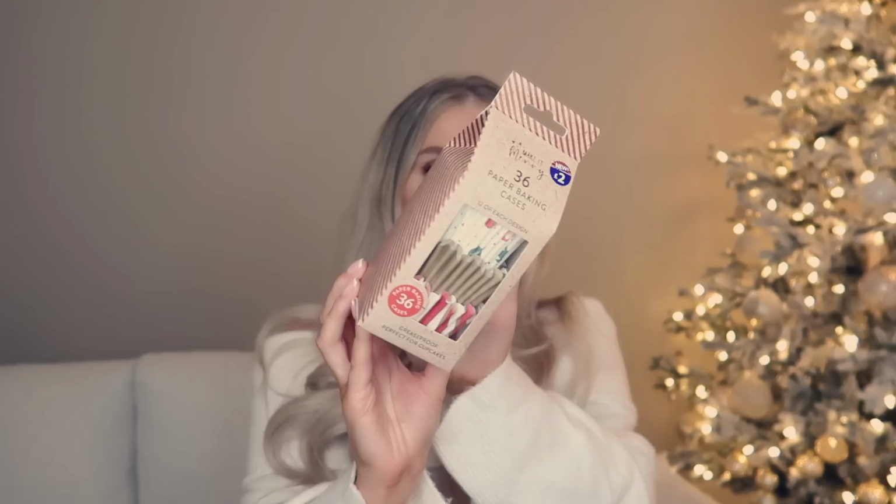Some of these little cupcake cases ready for all of the festive baking that we're going to be doing.